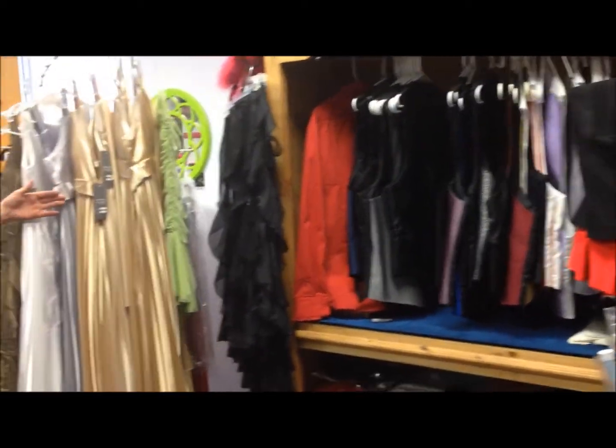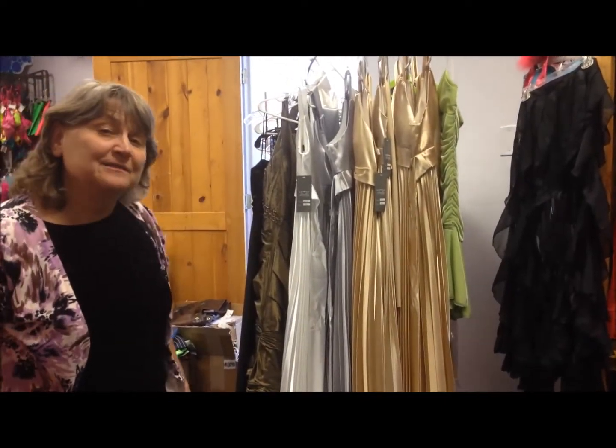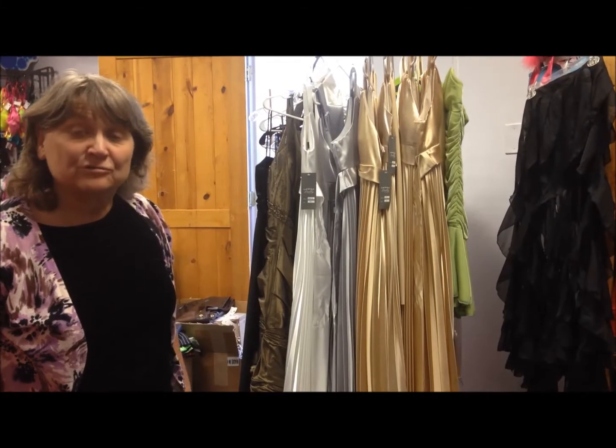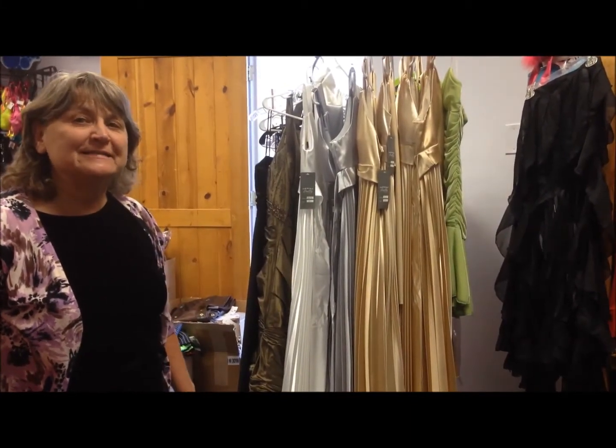We have some really affordable long gowns for women, and we take pride in the fact that we get these gowns in extra, extra, extra large sizes. So we have no problem fitting anybody, especially in this area.